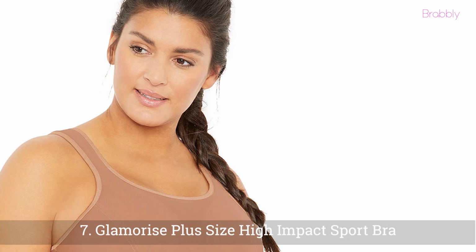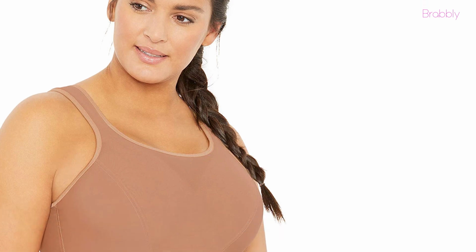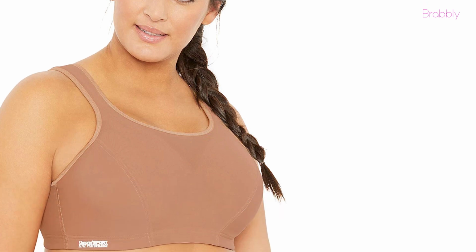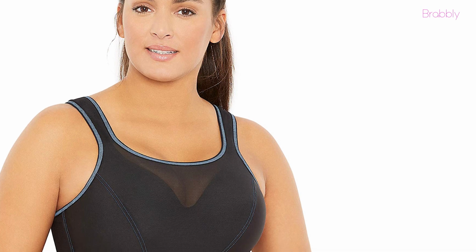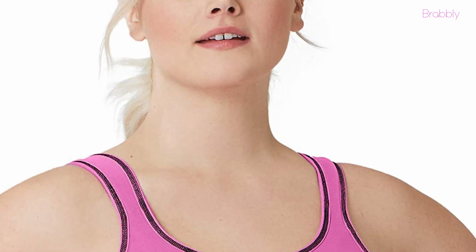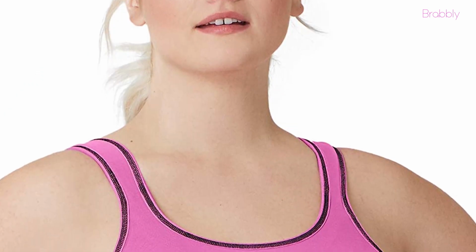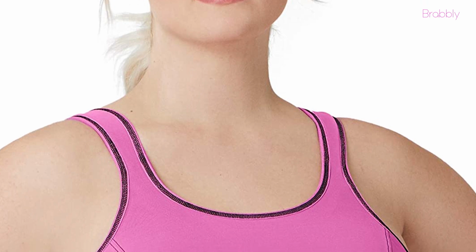Moving along, we have Glamorise Plus Size High Impact Sports Bra, a fitness bra specially made for larger busts. The Glamorise Plus Size Sports Bra has seamless outer caps and a no-stretch material for higher impact protection when you are engaging in any activity. The bra stretches 2 different ways and it is made from moisture wicking material that keeps you dry and cool.